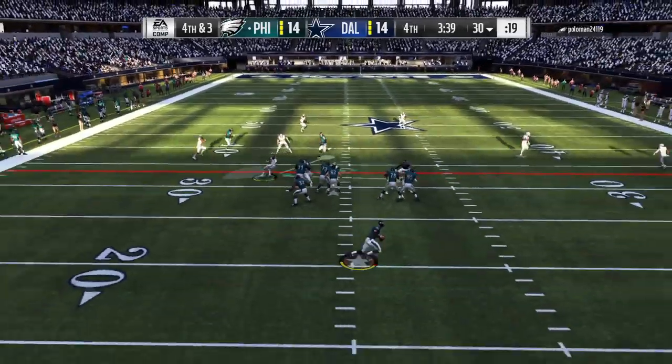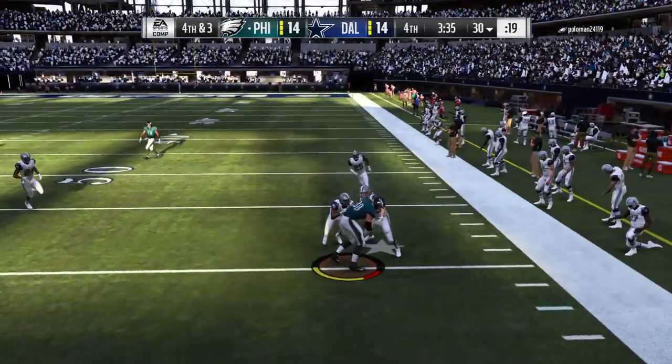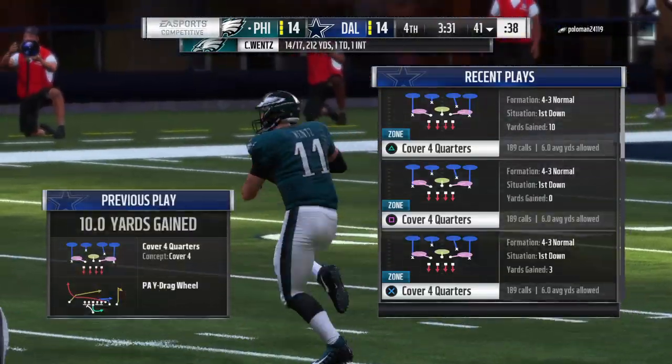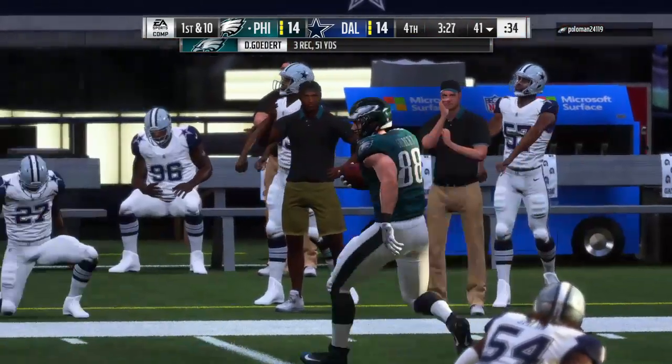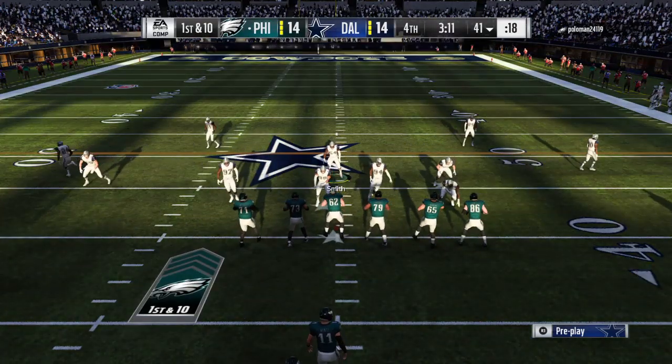The Eagles indeed snap it. Wentz rolling to his right. And it's a short one here, complete to his tight end. And they get him down, but not before he takes it across the 40-yard line. That's a fourth down pickup of 10 yards and an opportunity certainly missed on the defensive side.